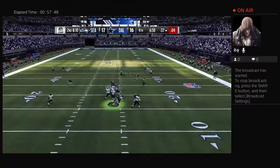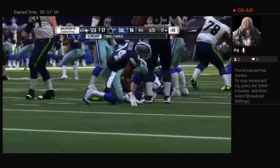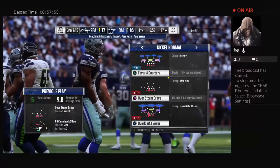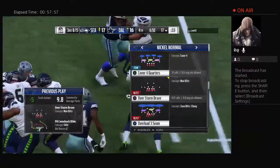Again on 2nd and 10, it's Wilson. Rush coming, and he's taken down. Randy Gregory in there to pick up his 2nd sack now of the afternoon.